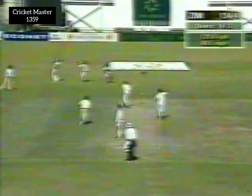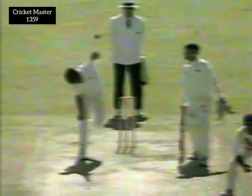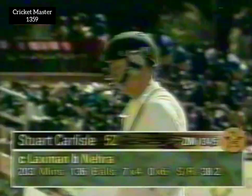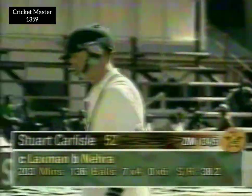Edged, and just as I said, it's a loose shot. He's lost concentration there, Stuart Carlisle. He's disgusted with himself, playing with the bat away from the body. That was a casual shot from Carlisle after having done all the hard work. Look at that, that one swinging away from the bat, he's played away from the body. A loose shot from Carlisle. Back in the pavilion, he goes for 52. Zimbabwe, 134 for 5.